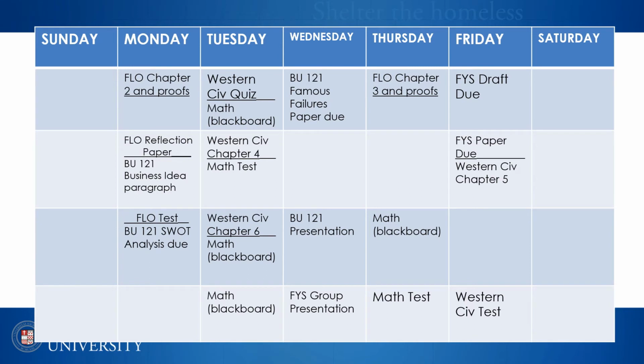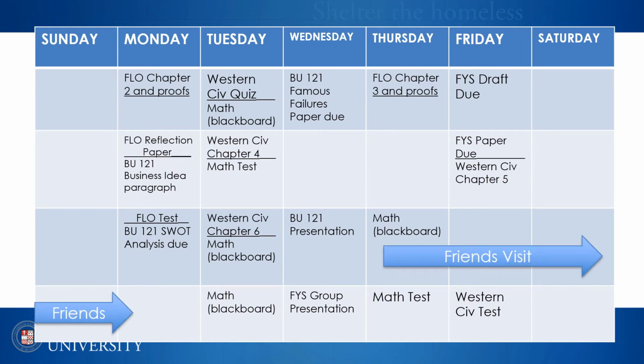a little bit lighter. So for example, if I was going to tell friends to come in and see me, I would tell them to come in Thursday after my math class, since I have nothing due on Friday and nothing due the following Monday, which means that they can come and stay with me and hang out guilt-free over the weekend. I can ask somebody out on a date either on this Wednesday because I have nothing going on the following day, or on Friday after my Western Civ test.